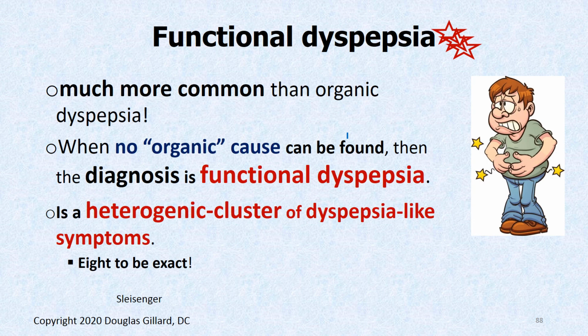Let's see. Let me just look at one slide. Functional dyspepsia, and we'll call it a day. Or let me lie. I'll go a couple slides here.